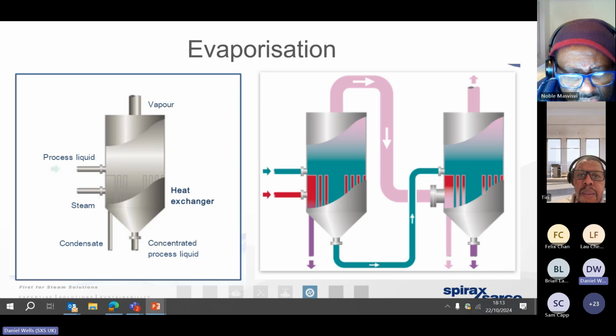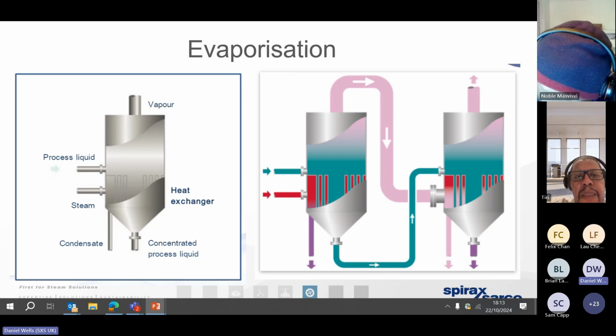You can see over at the left-hand side of the screen, we've got a single stage evaporator. And over at the right-hand side, that's a two-stage evaporator. The rule of thumb is the more stages we add, the more efficient that process actually becomes, because we use the vapor as the energy that is driven off one stage to give us a head start in elevating the temperature on any future stages. But again, the steam isn't coming into contact with the process.